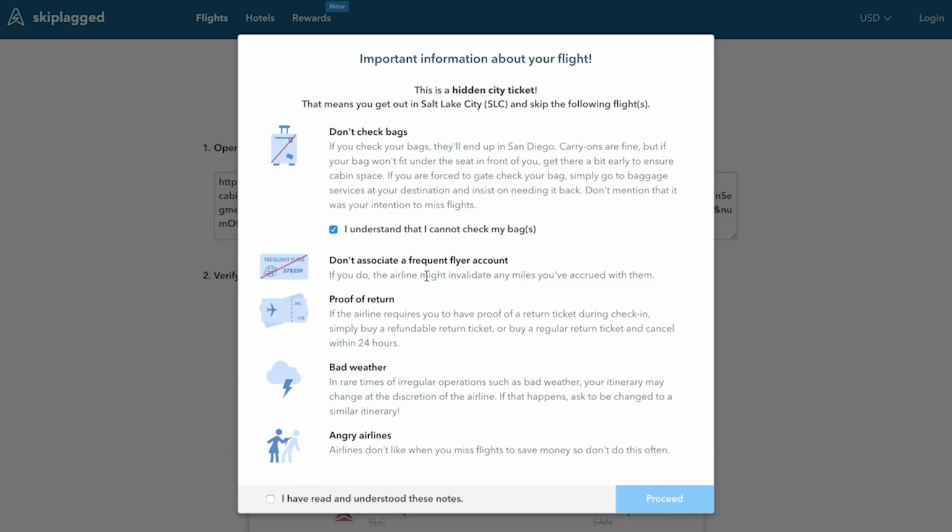We've used this site over and over and over. It's perfectly legal. It's saved us a ton of money. We just never check bags when we do it. It's been perfect for us.